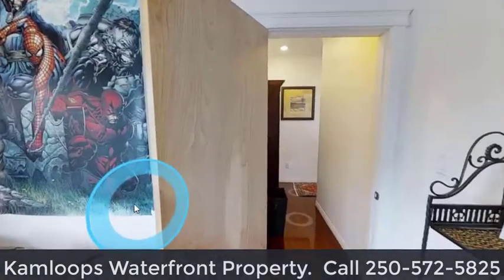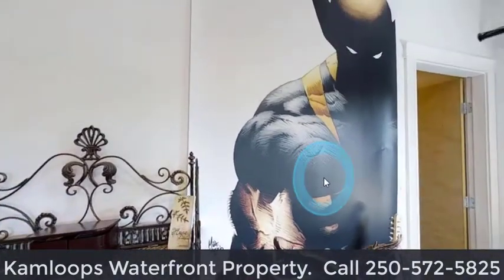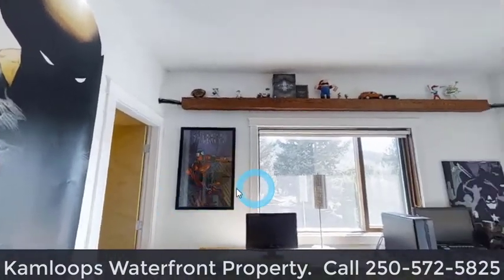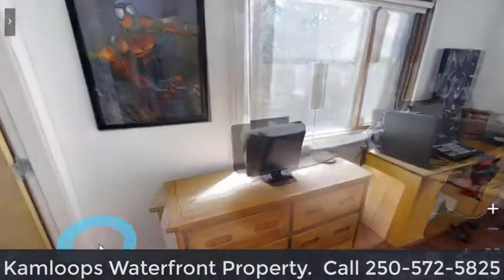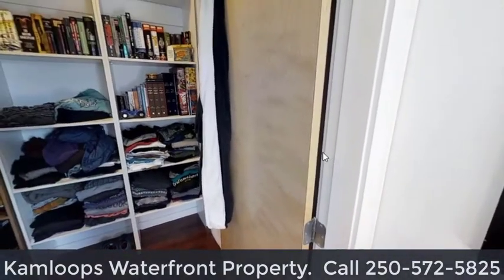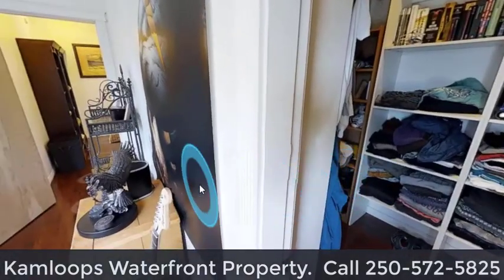And we're kind of going around. You can see my son's crazy posters on the wall, and there's another crazy poster. This bedroom, though, has a walk-in closet. You can see that over on the left. So let's see, are we going to go in there? I think we might take a quick peek. And so that is our son's walk-in closet, and there's a tremendous amount of storage space in there as well.